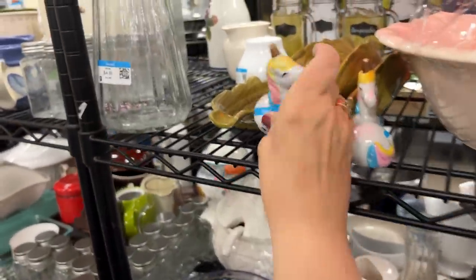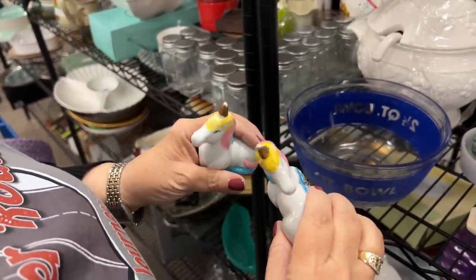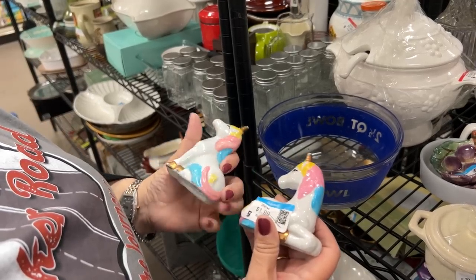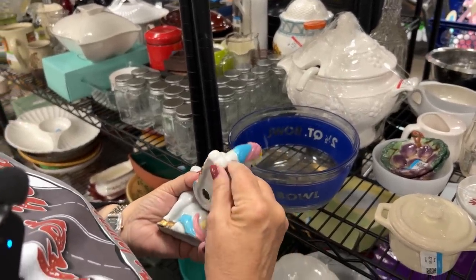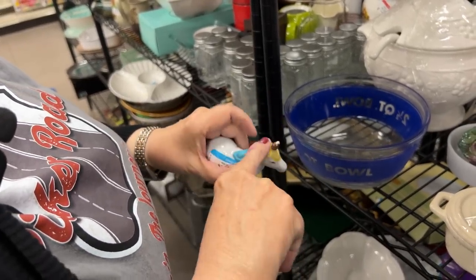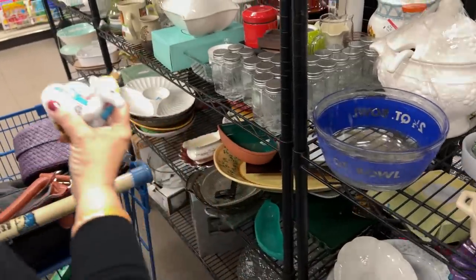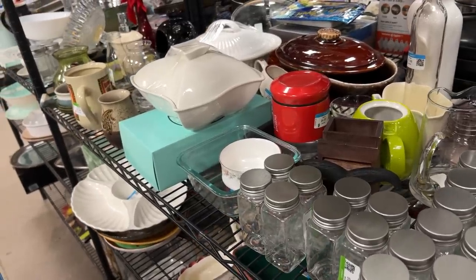Okay. Oh, look at these little unicorn salt and pepper shakers. Wow, they're kind of interesting. They don't have their little corks, and their little horns have the gold worn off. How much are they? $9.99 and $9.99. Oh, they're kind of cute. I haven't seen very many unicorn salt and pepper shakers. Just trying to see if there's any chips. Doesn't appear to be any chips, just some paint wear. Let's go ahead and get them. Somebody might really like them because they collect unicorns, and I don't see very many unicorn salt and pepper shakers. So I'm going to go for those.